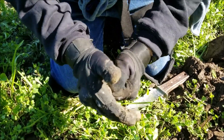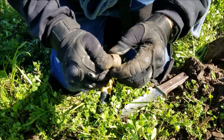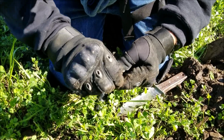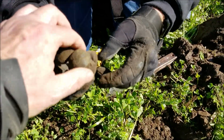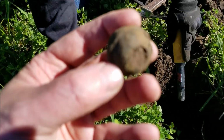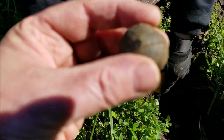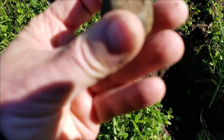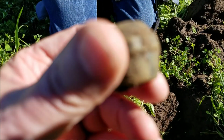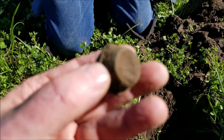Oh, you know what that is? Nope, no clue. That looks like an ox knob. No, it's not an ox knob, but it's copper. Let me have a quick look at it. Okay, it's got a hexagonal shape around it, so that's nothing really old, but part of a machine of some kind, I'm thinking. Boy, that came up sweet.